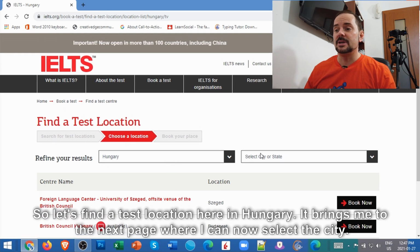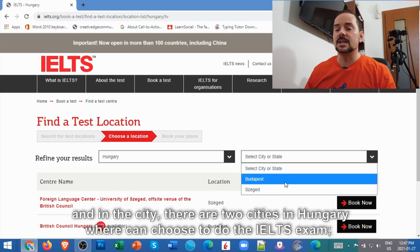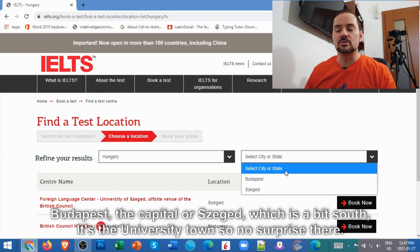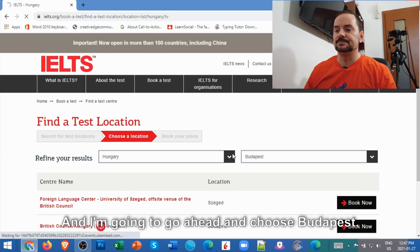It brings me to the next page where I can now select the city. And in the city, there are two cities in Hungary where I could choose to do the IELTS exam: Budapest, the capital, or Szeged, which is a bit south. It's the university town, so no surprise there. And I'm going to go ahead and choose Budapest.